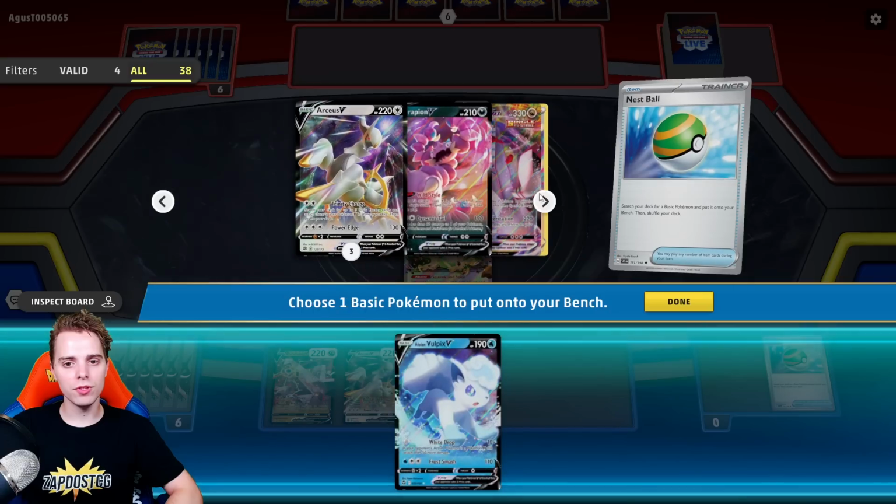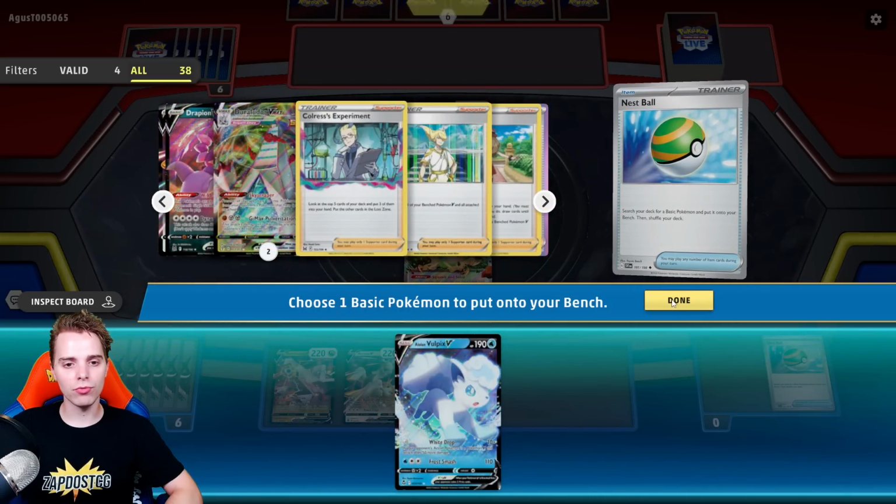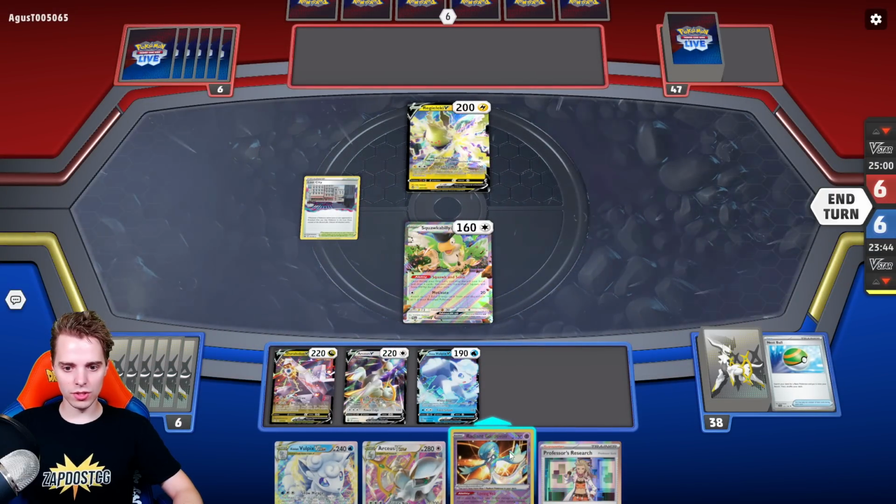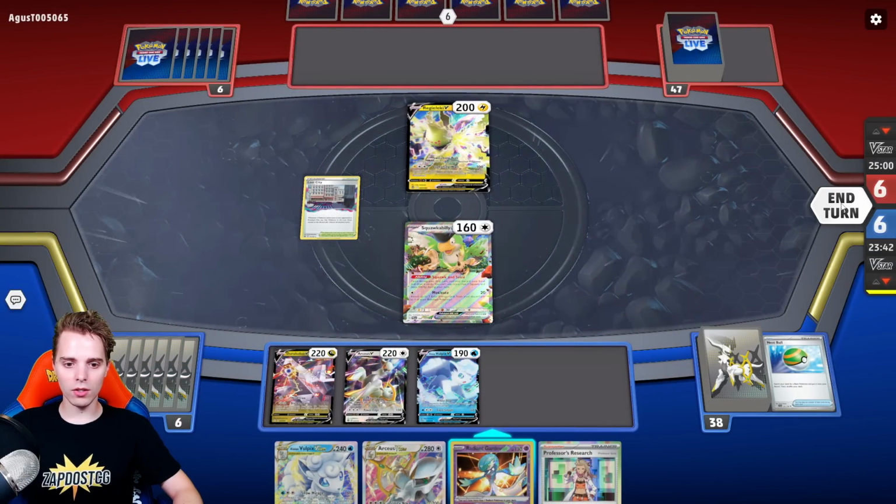Also they're playing more V Pokemon, so we can attack potentially for free. Let's try this out for size, shall we? We could also slap down. I'm not gonna slap down more. I think they're gonna Raikou us right from the get-go, which is pretty bad.